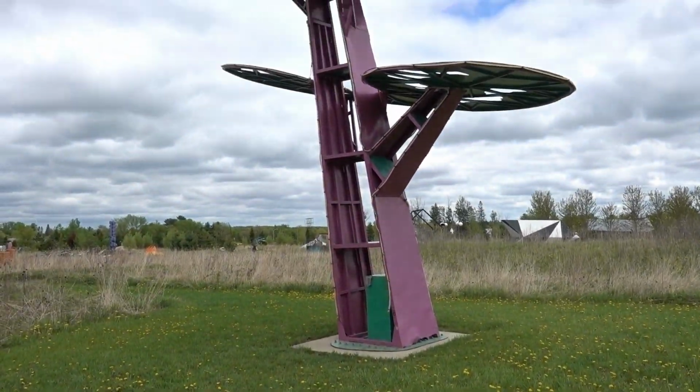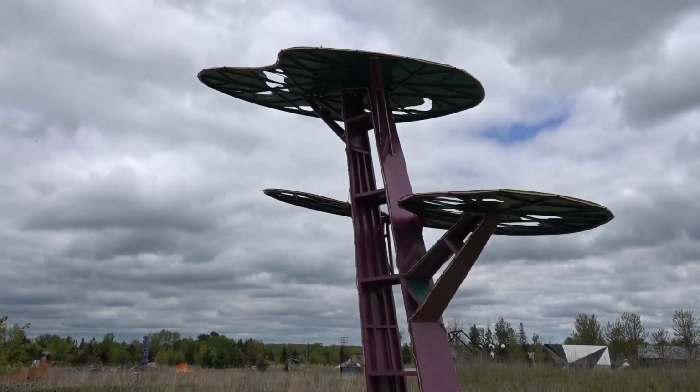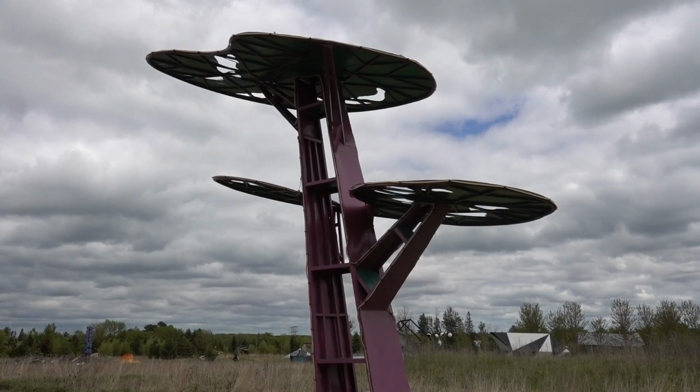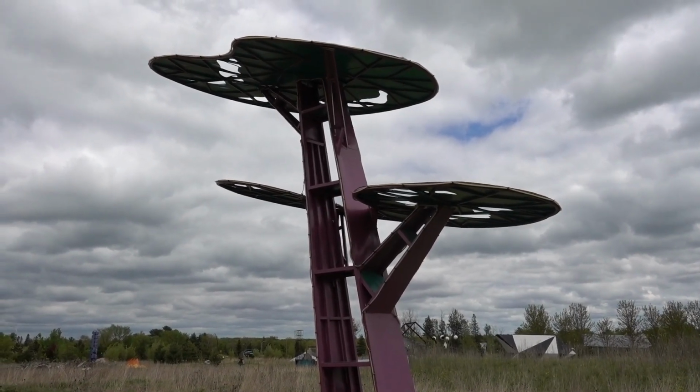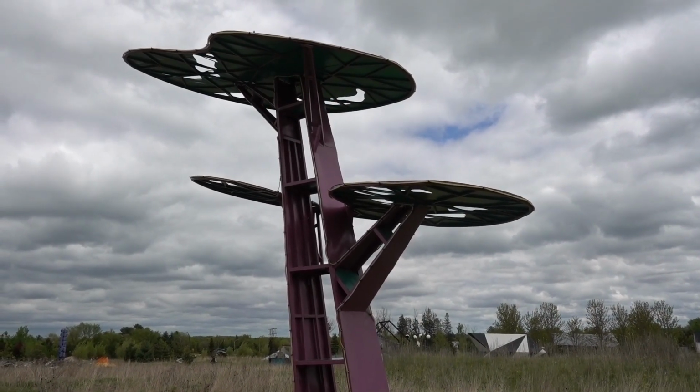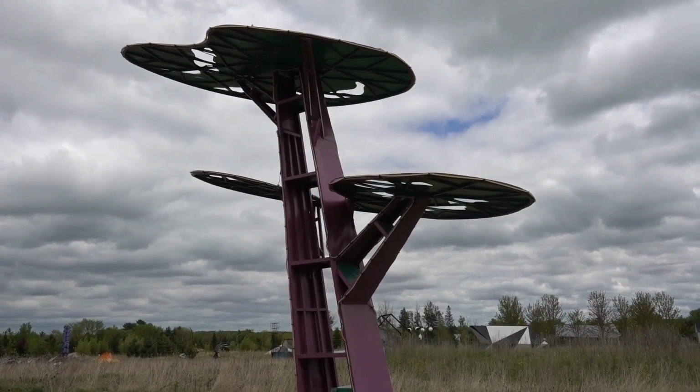And this piece is called Solar Tree. It's from 2015 by Asia Ward. And I was kind of thinking it does look kind of like a tree. And I wish I could get a better view, like a top view of it, but I'm not quite tall enough for that. Oh well.